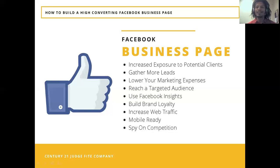You can also increase web traffic to your website. It's as easy as creating call to action statements within your Facebook business page posts, amplifying that content either organically, sharing it to your personal page, or boosting that post. It's going to help drive people off of Facebook and move them to your website where your listing or notification about your open house or a blog content is located.